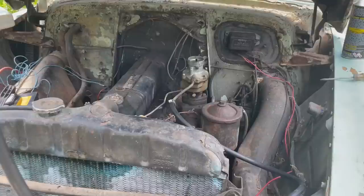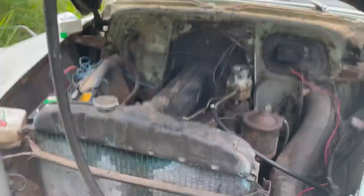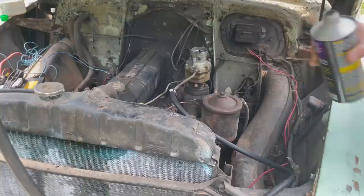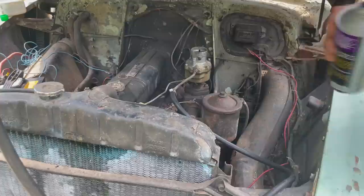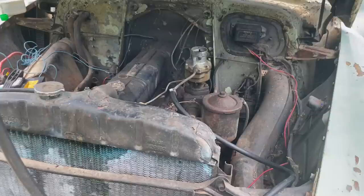So I've got my handy dandy funnel fuel line in place, and let's see how that works. Get this guy set up again. Going to prime the carb just a little bit again because I ran the bowl dry, but let's see how this does. Well, helps if you hook up the battery. Of course, again, something I never do.